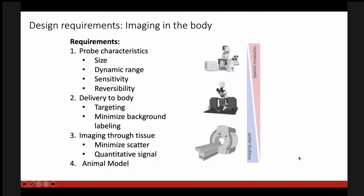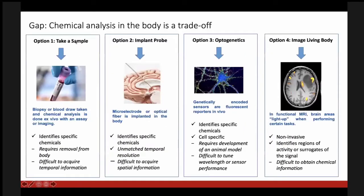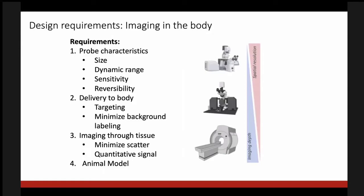So what we're trying to do is really bridge these two areas, option 1 and option 4. Can we bridge those so that we can get this great biochemical information through imaging the living body? So I'm going to tell you a story today about a particular area that we're focused on, but no matter what we are trying to measure in the body, there's certain design requirements that we really need to meet.